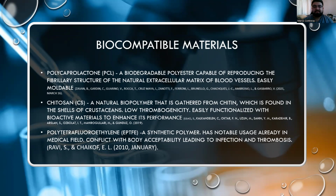It was found that chitosan has a low thrombogenicity, which means it has a minimal chance for blood clotting. It was easily functionalized with bioactive materials such as gelatin to enhance its performance overall. For our last material, we have polytetrafluoroethylene, ePTFE for short. This is a synthetic polymer, and this has already notable usage within the medical field. One issue that was found across multiple studies was that it had conflict with body acceptability, which typically led to infection and thrombosis occurring.